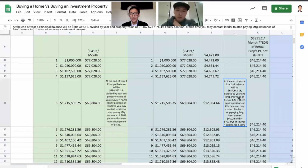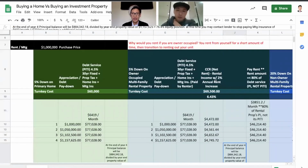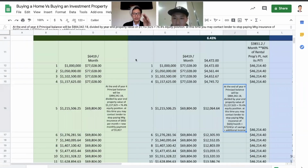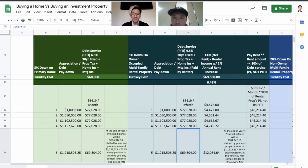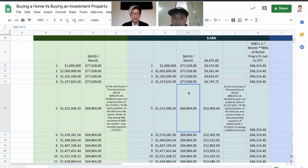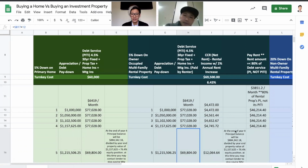After 4 years, your mortgage insurance will also drop from your net rental income. In the first example, when the mortgage insurance dropped, that's a saving to you. Make sense? So now you pay less mortgage, right? Yes. In the second example, your renters paid the $69,000, or excuse me, $77,000, $69,000.